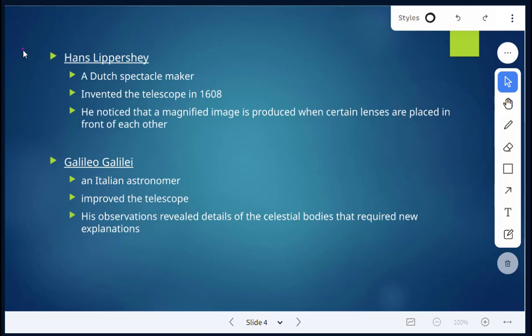So a couple of people we're going to talk about today. Hans Lippershey was a Dutch spectacle maker, and he invented the telescope in 1608. What he noticed was that a magnified image is produced when certain lenses are placed in front of each other. Later, Galileo Galilei improved the telescope. He was an Italian astronomer, so he basically built on what Lippershey discovered. And then his observations revealed details of the celestial bodies that required new explanations.